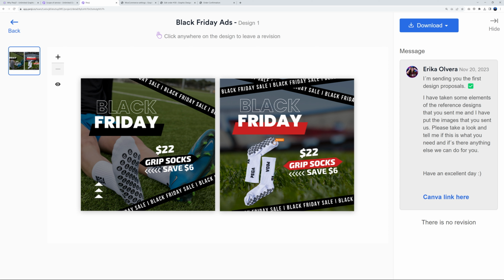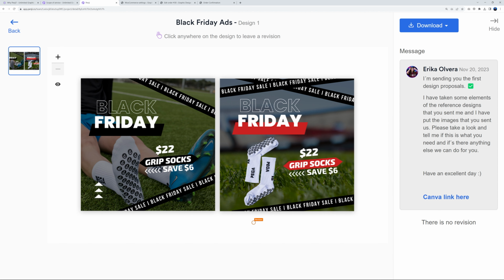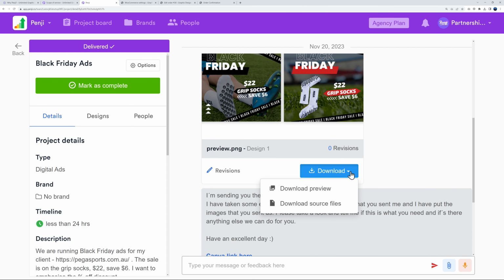Now, if you want a revision or anything, you can basically use the mouse here and emphasize some areas, and then you can type some text as well. So let's say if I wanted to change the pricing, it's maybe not $22, there's a mistake, I can click on this. You can type a revision here and then send a message to the designer himself. And then if you go back here after the few revisions, once you have received them and you're happy enough, well, you can always download the file, and you can download the preview or download with the source file. And this is exactly what you need to provide to your customer.